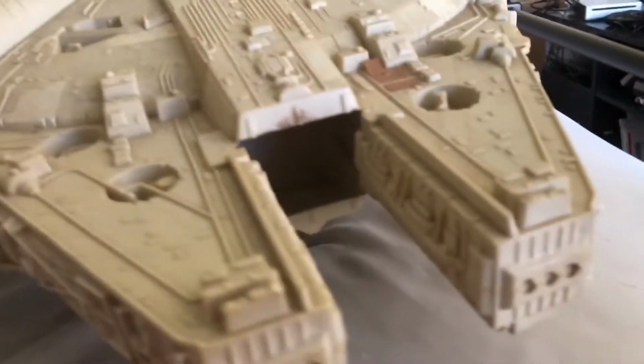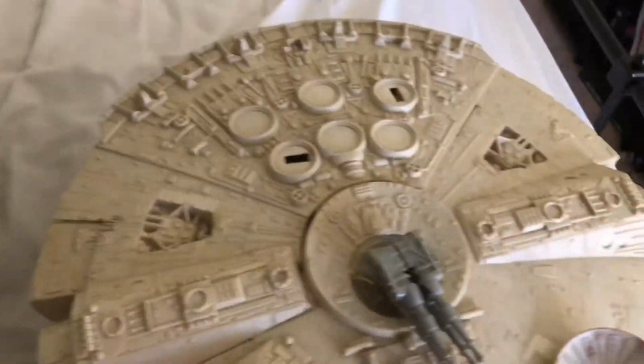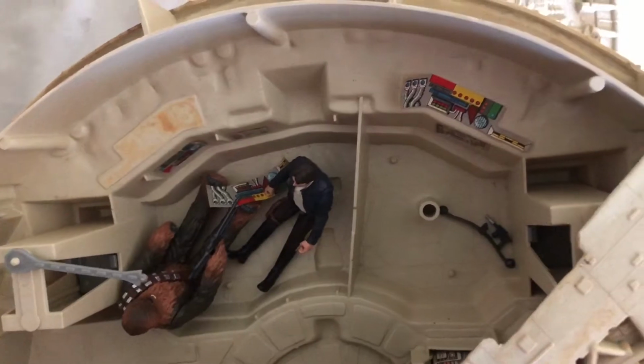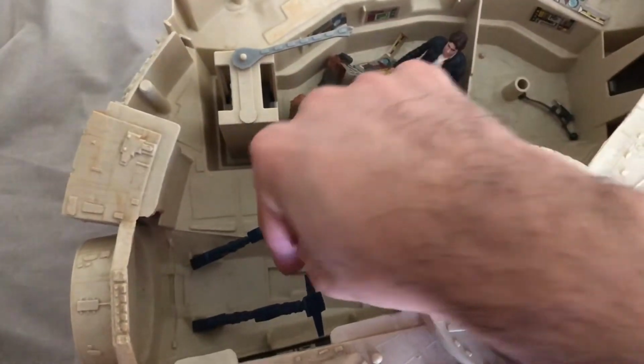It had battle action sounds. This doesn't make the sounds anymore. It's missing parts, but it's like battle action. There's your landing gear. And the back compartment opens up. Yeah, as you can see, I'm missing a lot of pieces in here. I got this used. But you could have the chess table here. You could have Luke practice lightsaber here. You have the door that opens.